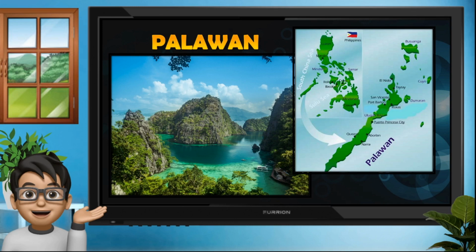Palawan. Officially, the province of Palawan is an archipelagic province of the Philippines that is located in the region of MIMAROPA. It is the largest province in the country in terms of total area of jurisdiction. Its capital is the city of Puerto Princesa. Come on, let's take a look at their arts and crafts.